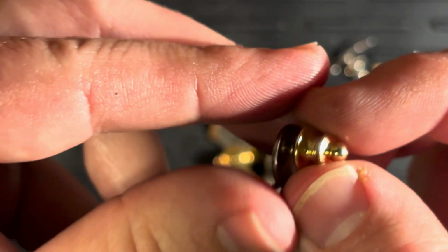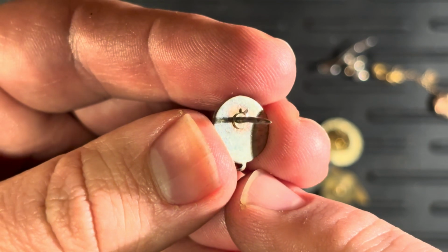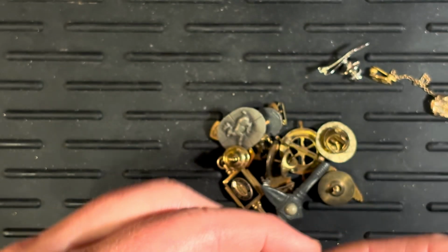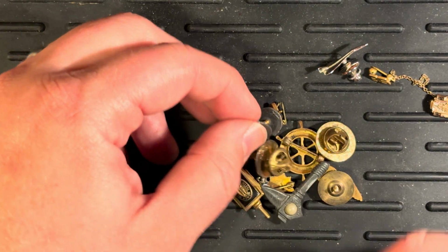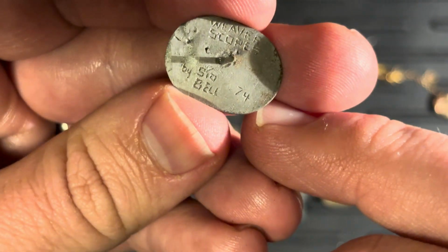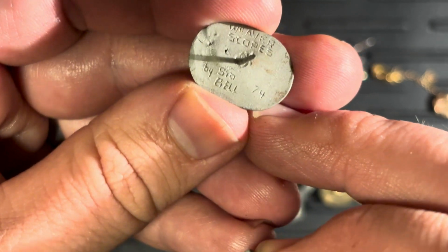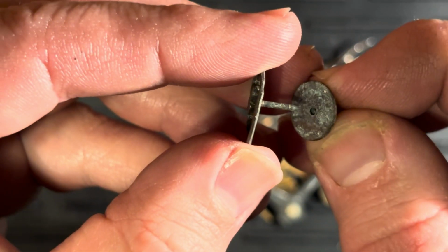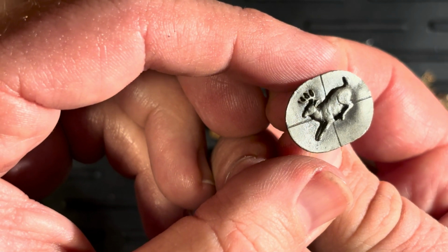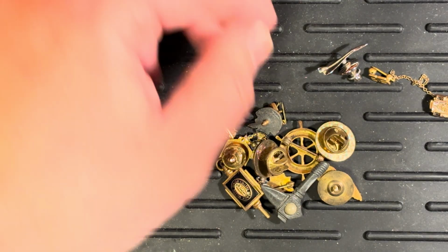Ooh, little cobra. Got a buddy who's gonna want that. Might be silver too. Love it. All right, let me put that in a safe place. All right, we saw this earlier. Little pewter maybe? Oh yeah, there it is. Weaver Scopes by Sid Bell, 74. Would you look at that? That is a pretty neat little bit of American firearms history. We'll set that one aside here too.